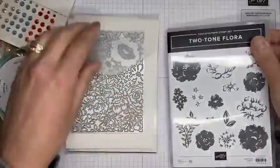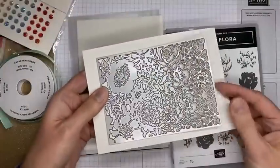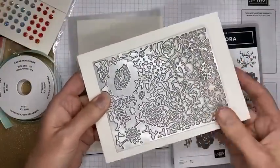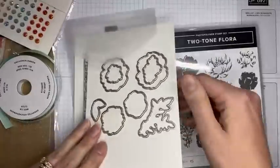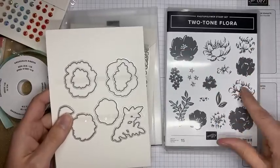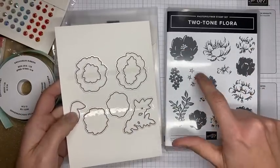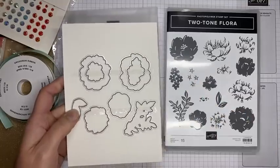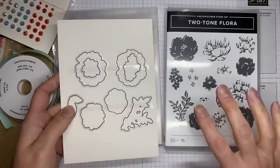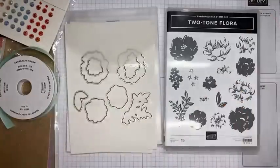And then there is a great set of two-tone Flora dies. So this is one of those larger background dies, which some of our newer die sets have. And then there are these dies that cut out the stamped images. So again, these are designed to stamp one on top of the other. And then there are dies to cut out all the little stamped images, except for this one I don't think has a die. But other than that, all the other images in the stamp set do have a die, so love that. And again, this is part of a larger suite.